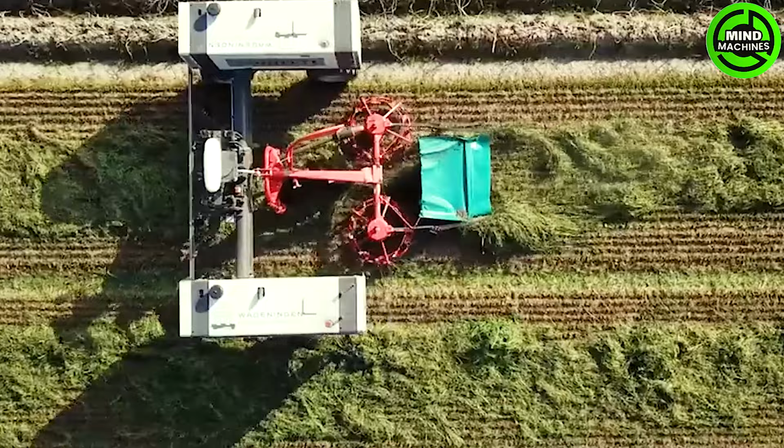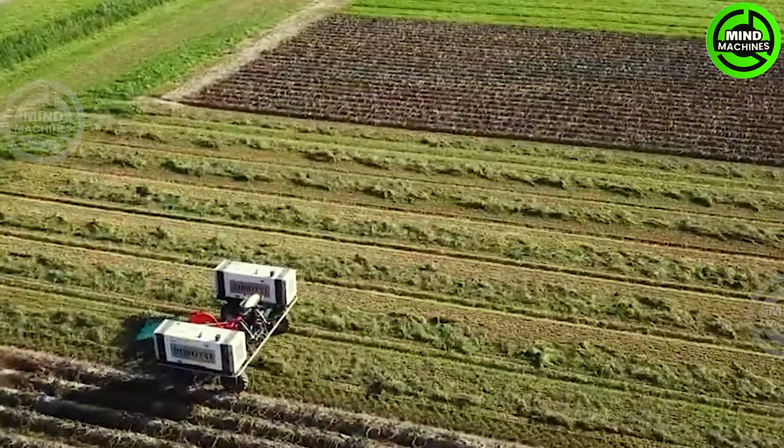The farming robot with grass rake embodies cutting-edge agricultural technology aimed at automating grass raking processes. This robotic solution boosts efficiency by autonomously navigating fields and executing precise grass raking.